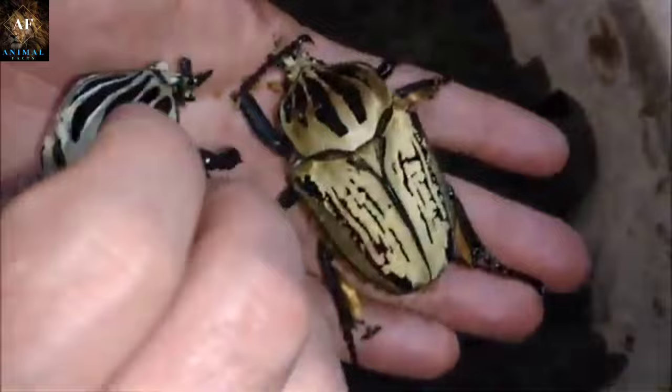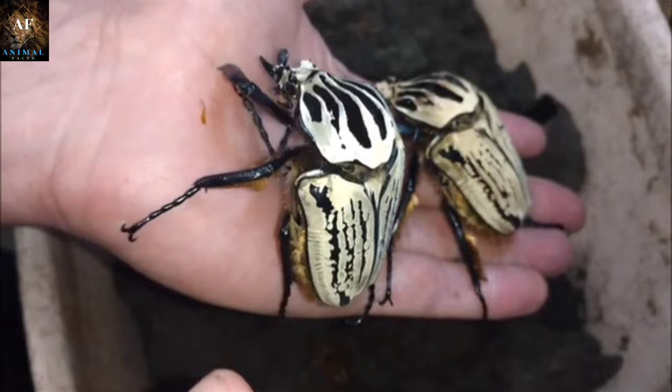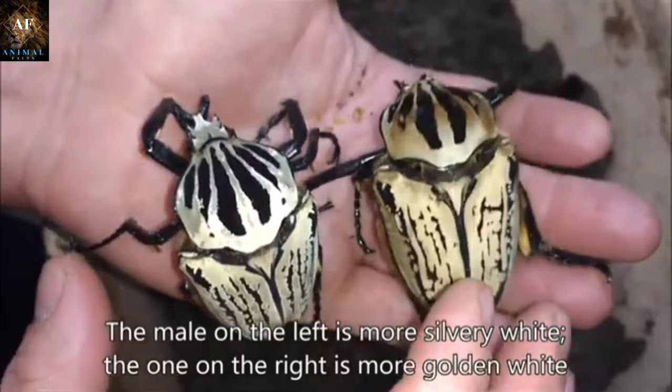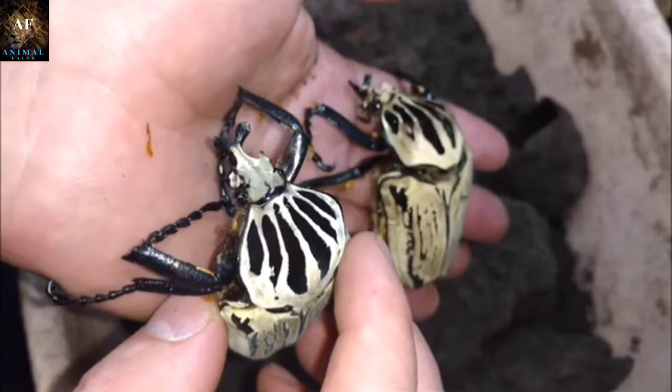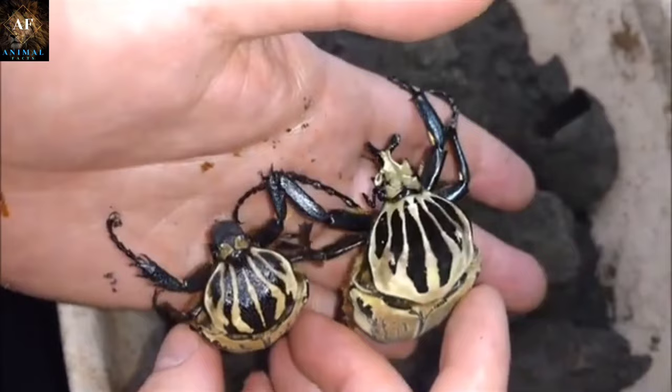It's important to note that the size of Goliath beetles can vary greatly based on their life stage. Their larval stage is quite large compared to other beetle species, and they undergo several instars, growth stages, before pupating and emerging as adults. Male Goliath beetles often have thoracic horns, which are elongated projections on their thorax. These horns can vary in size and shape among different species and are used in battles between males for mating rights.